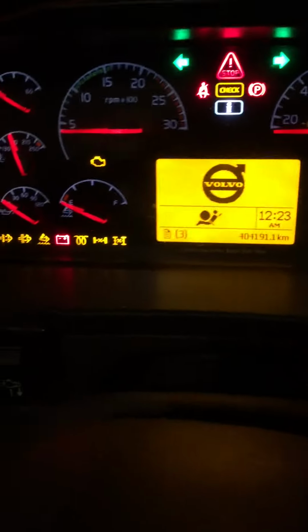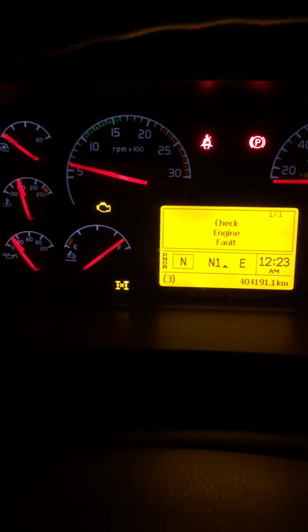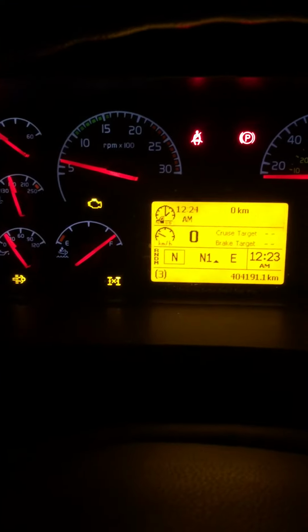We're going to shut the vehicle off. Hop outside in the fucking dark, minus 35. Shut the batteries off. We're going to reset the batteries again. Turn the key. Start the truck. Clear some of this shit.